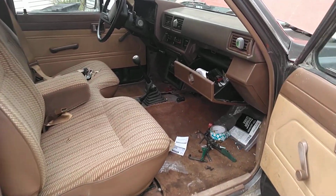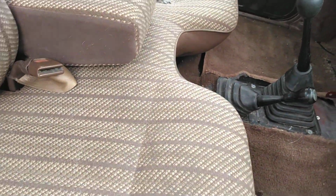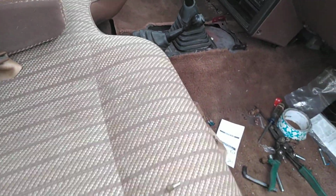So this is the interior. The dash only has a couple cracks on it. And the interior is in phenomenal shape. This is an original seat. The one thing that bothers me is when they laid a bunch of paperwork on the seat, it unevenly faded the fabric pattern here because it sat with paperwork laying right here on the passenger seat for 2 decades.